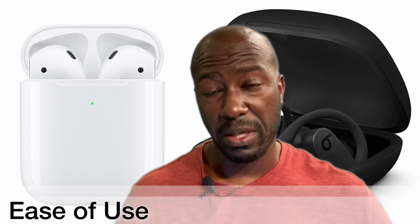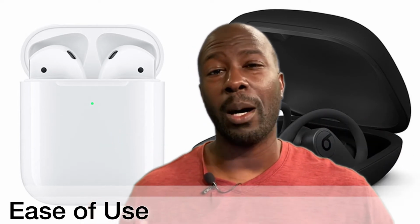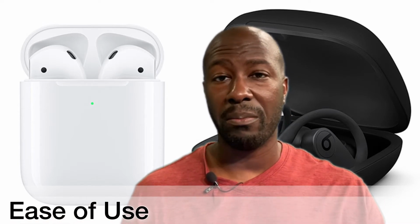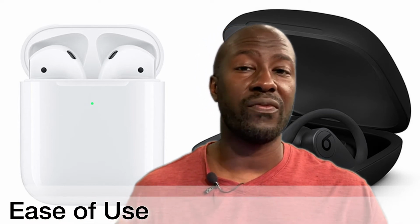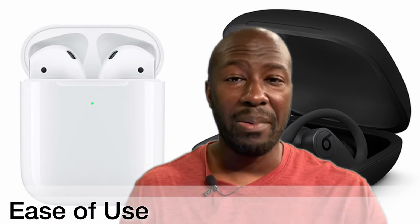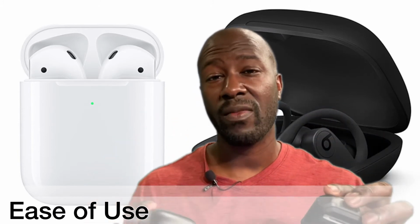Ease of use would be my next category, and the chip that exists in both of these makes it a basically dead conversation, because setup is as simple as opening up either case near the device that you want to pair it to, pressing one button and waiting for that device to be paired. And then you can go into settings and change the names of anything like that. It's just a very easy experience when you have an Apple iPhone, an iPad, or anything like that, and you're trying to pair either one of these devices. So pairing would make this a dead even category.